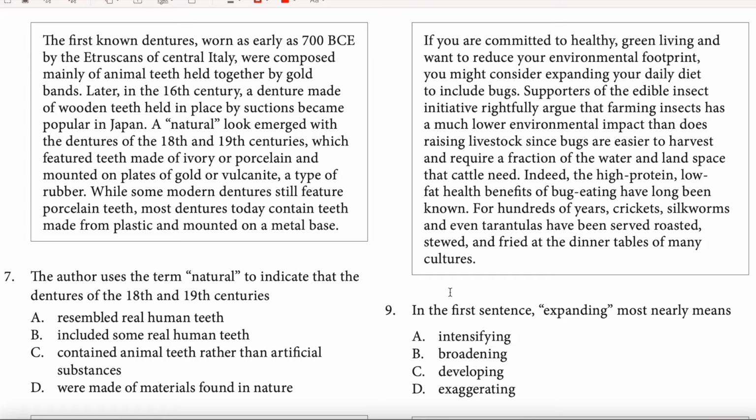Another good example of when you see a proper noun like that, you don't have to know more than that some people were living in central Italy a long time ago. That's good enough. So don't get too stuck on proper names, kind of like in that first passage with the cities in India. You don't have to know exactly where they are or even how to pronounce them. Lord knows I don't. That's okay. So they were composed mainly of animal teeth held together by gold bands. Gross. Okay, let's keep reading.